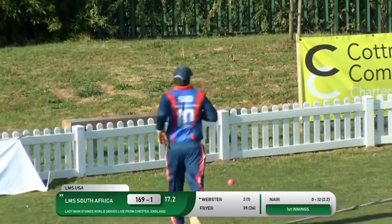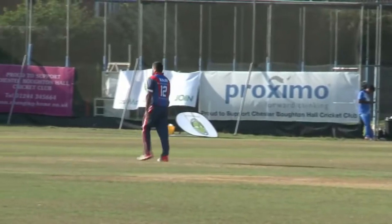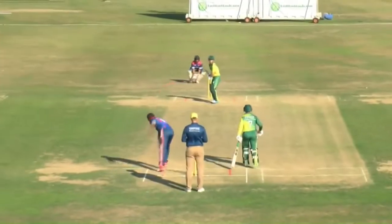It's really good from USA. They pulled it back nicely here. I think it's all thanks to Kasakara there. I mean, we were looking at projected scores of 240, 250, and they're not going to get there by a long way.